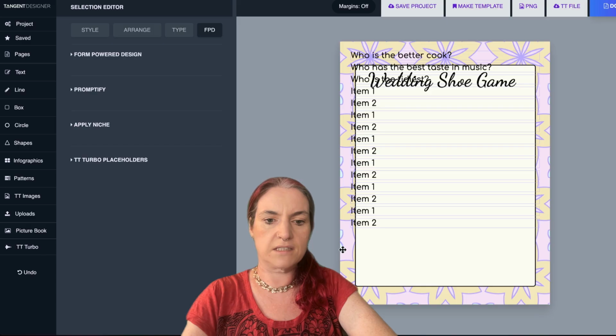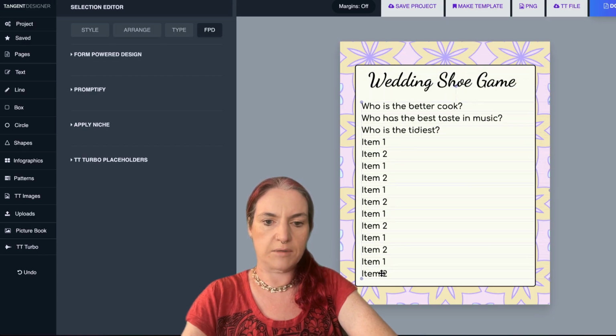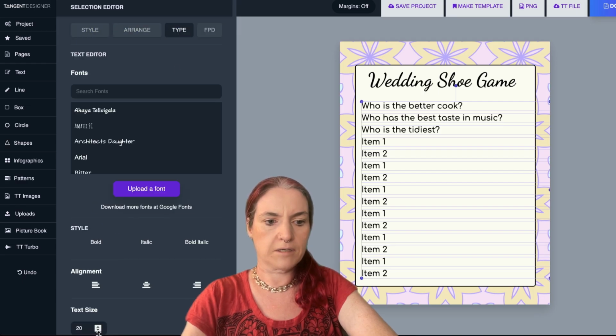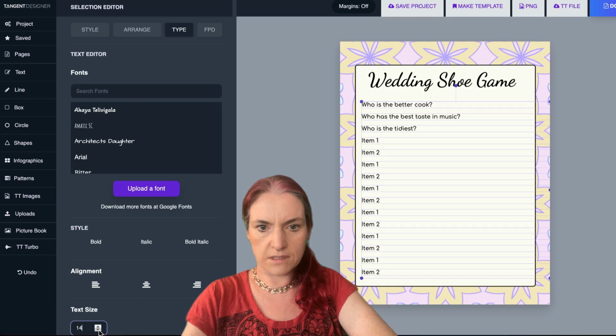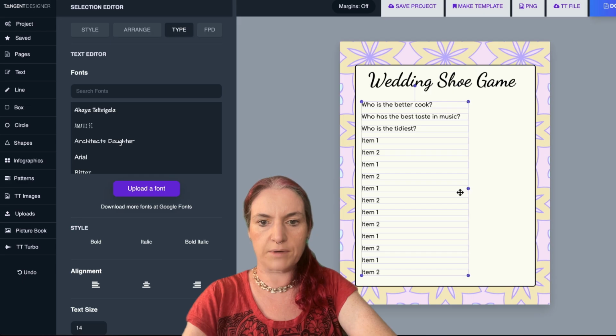Great. So I'm going to select those. And I'm going to unselect the background there. So we just have the text boxes. And I'm going to put those on the screen there. And I'm going to make the text size slightly smaller. Nice. And I'm going to resize this down a bit. There we go. Okay, so now we have 15 items on the page.